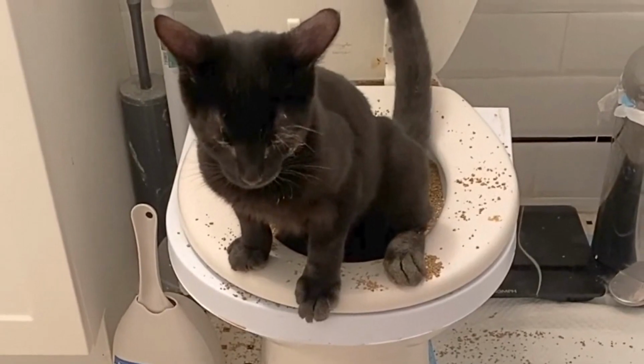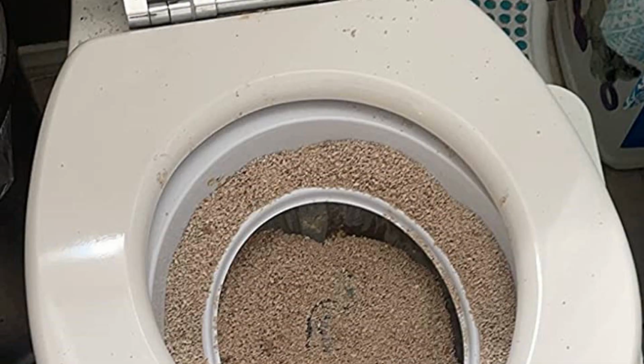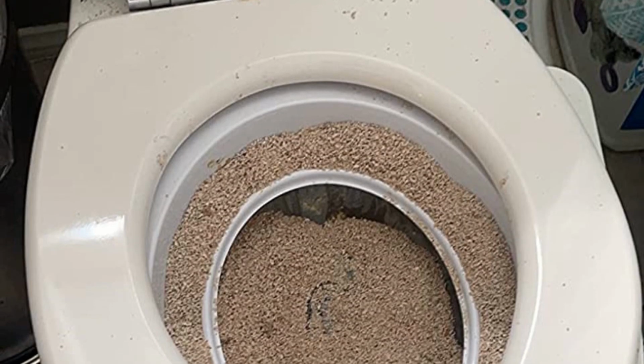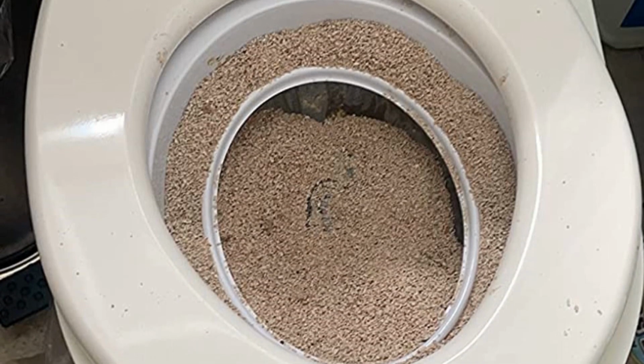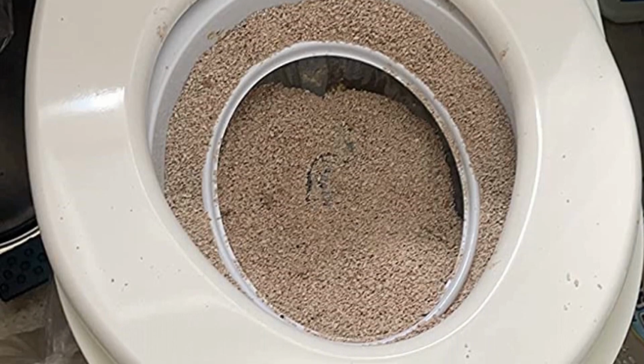3-piece set includes training seat and pan. Designed to be easy to switch over. Specialist after-sales support available. Cons: no need for flushable litter.